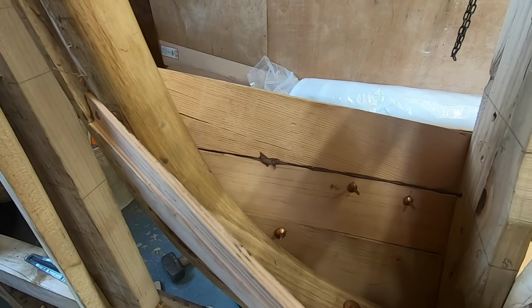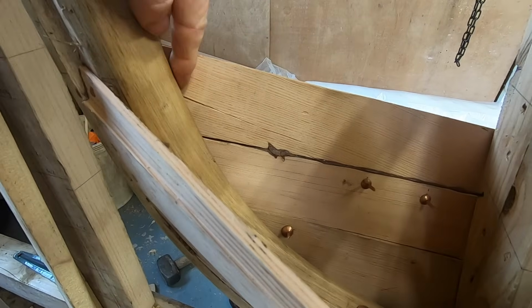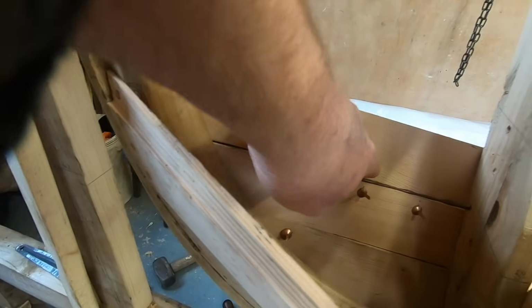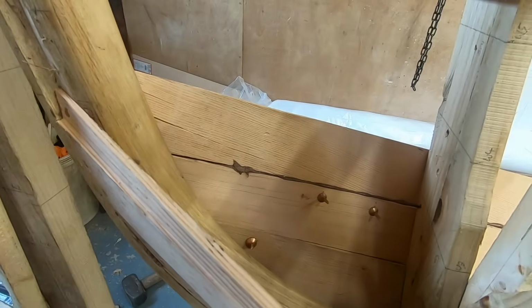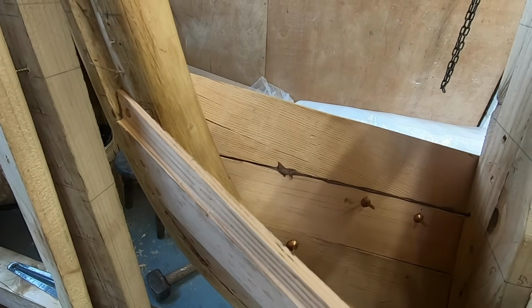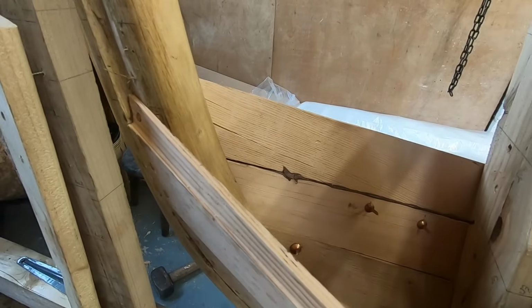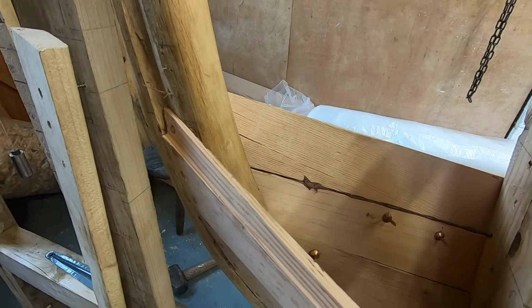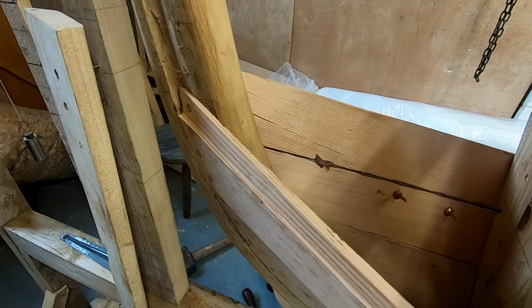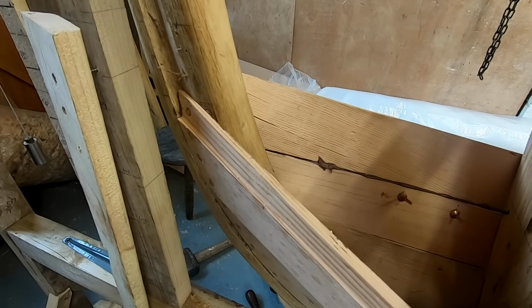This horrible split that starts here, just by the stem, and goes down towards station number 2. And it's just the most sickening feeling when you've spent literally a couple of days sorting out a plank, getting it all right, and then you see that and you just think, oh, why am I bothering with this?